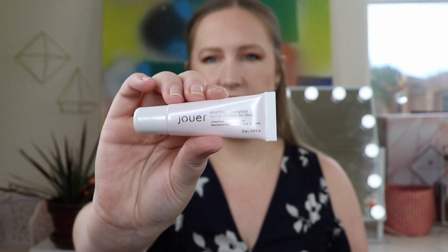So how about we start off with the item that I customized, since I already kind of talked about that. This is by Jouer, and it's the Essential Lip Enhancer. I honestly can't remember what the other choices were, but I remember not being super thrilled, but I actually am happy to get this. The only reason I wasn't thrilled is because I have a bunch of lip balms, but this used to be my all-time favorite, so I'm super happy to have it again.